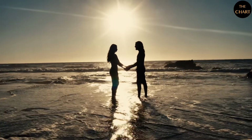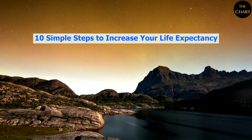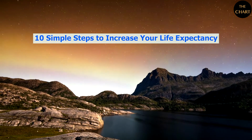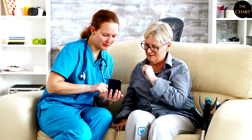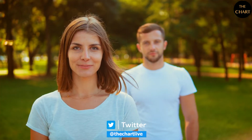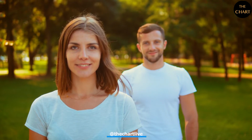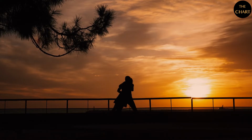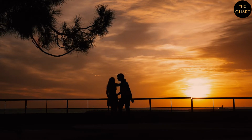And today we are going to talk about 10 simple steps to increase your life expectancy. Life expectancy can be increased with simple steps and changes. This guide will help you find ways to increase your life expectancy, improve your health, and feel great as you age. Let's start with the easiest.